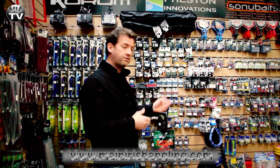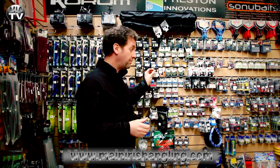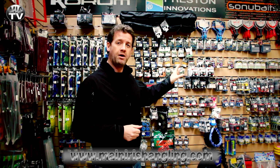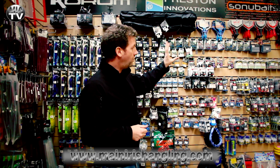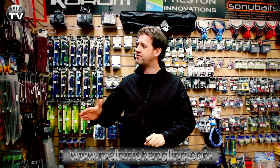But getting into the range of what we have here, they have pretty much all of the Preston range now. Preston make the very best of gear for the commercial stuff, and I've been using it for pole fishing for years. They have a huge range of hooks. All the Preston hooks are here. They have all the Tabatini range over here as well.